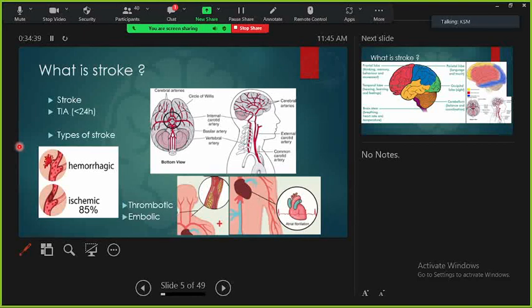So what is stroke? Stroke is an acute onset focal neurological deficit which lasts more than 24 hours and is presumably due to a vascular insult. That is the basic definition of a stroke. Then what is a TIA? This is basically for medical students. A TIA is an acute onset focal neurological deficit which improves within 24 hours.